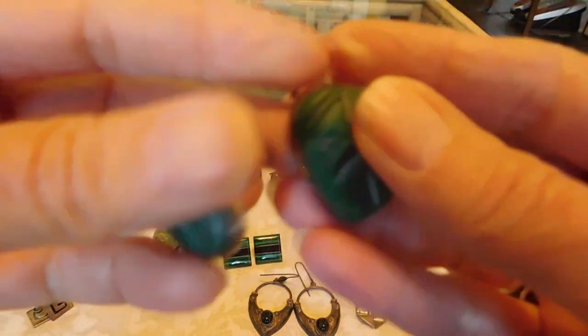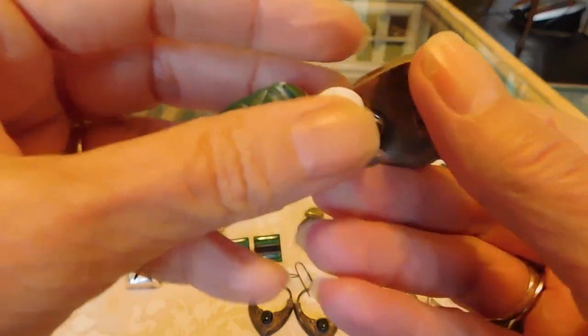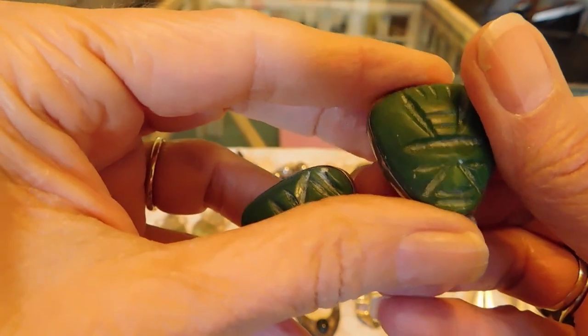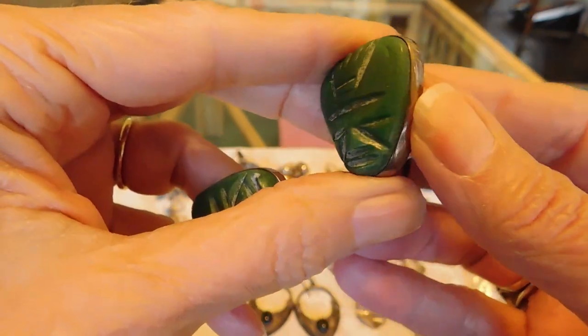And, oh, look at these. Aren't these cool? These are, okay, they go this way. A little carved green onyx. Aztec or Mayan face.